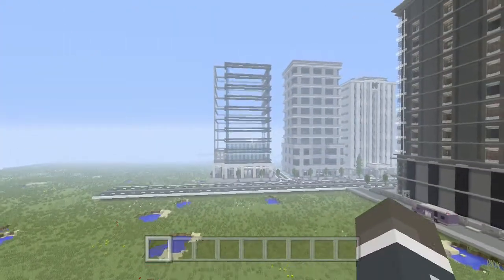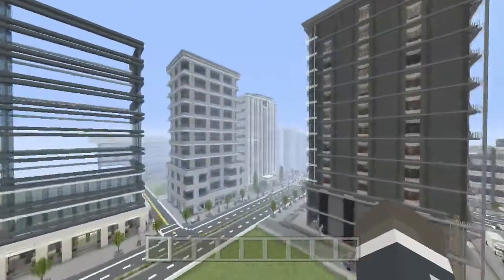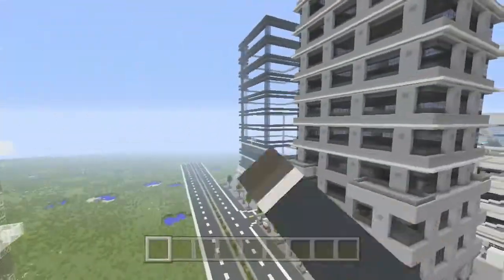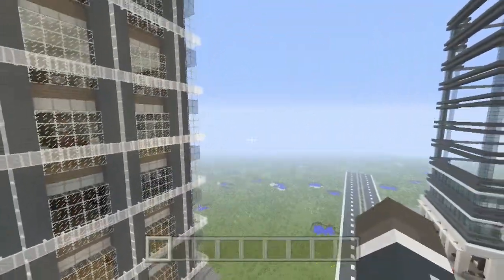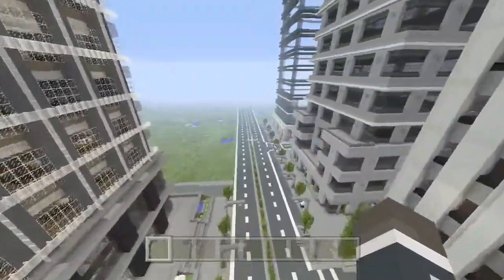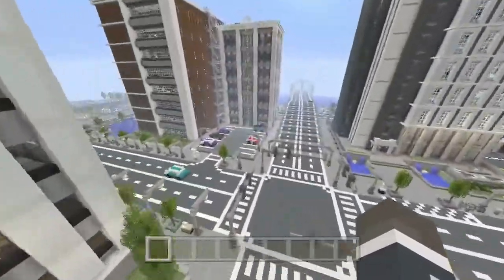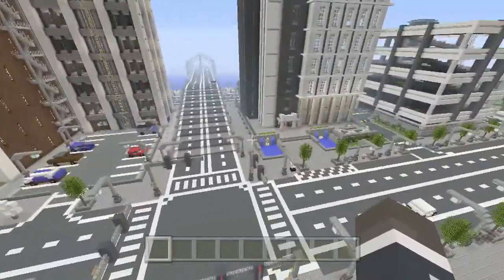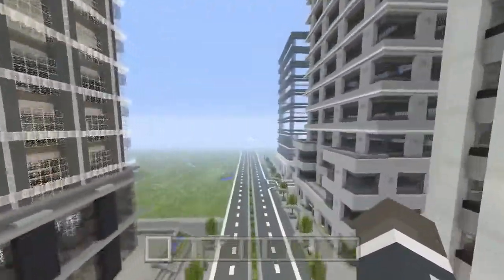It's a fine addition to my collection, so I think it'll look really great among the cityscapes, and with a couple more of those and a couple more skyscrapers scattered around, the city will really begin to grow and return back to some more of its former glory, because it's just been looking like this for the past 2 years. It's about time we have some improvements done to this.